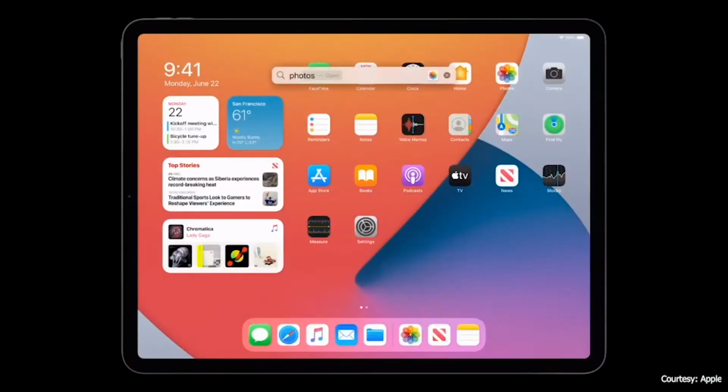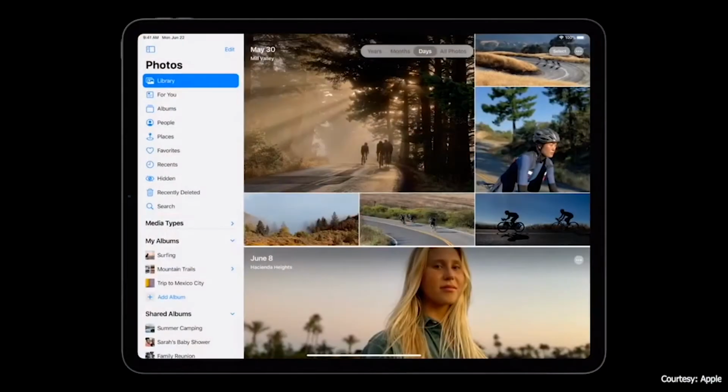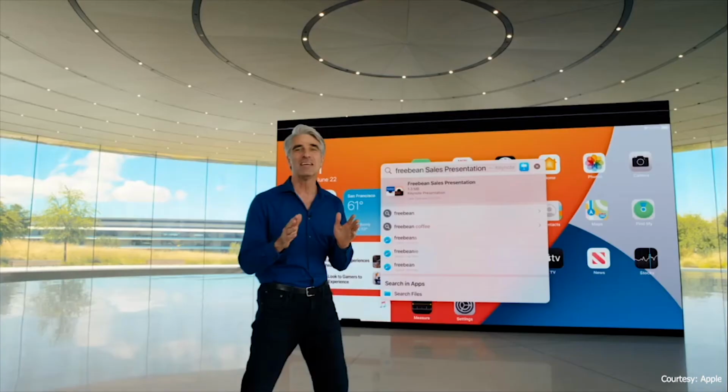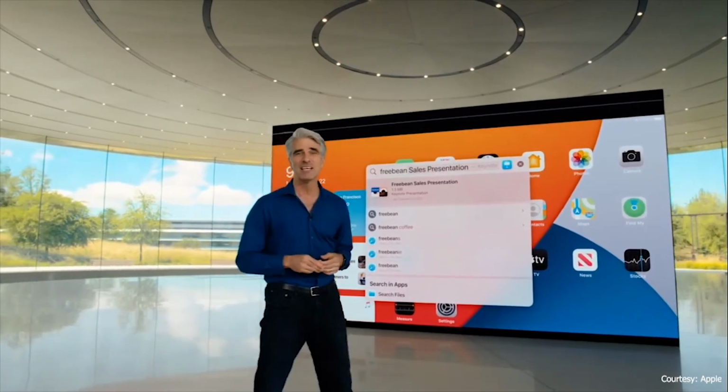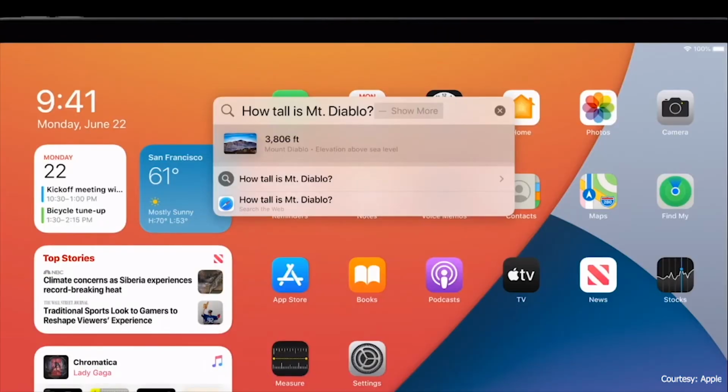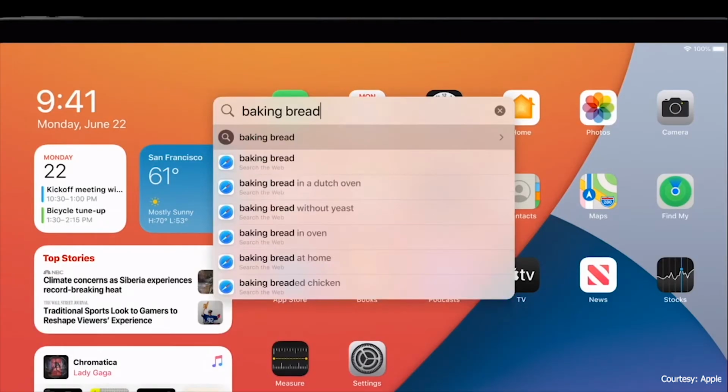your searches. First, we made it better than ever as an app launcher. You just start typing a few characters and you can instantly get to where you're going. It's also great for finding contacts to message or call, or documents. You can even search directly into apps like Keynote, Messages, Mail, or Files, or look up information about people or places. And it's also a great place to start all of your web searches as well.